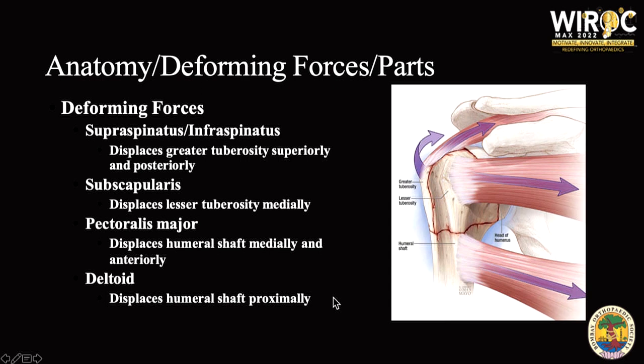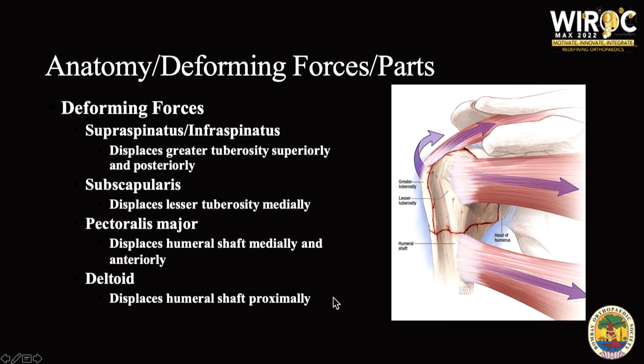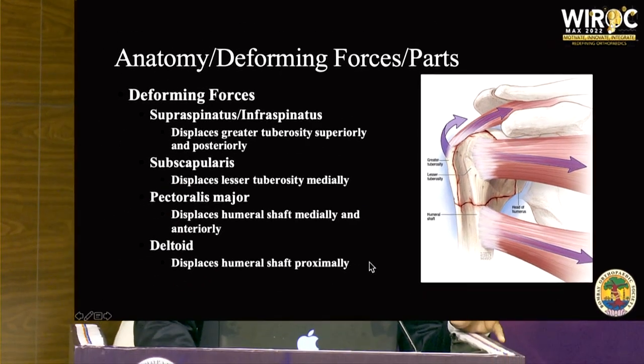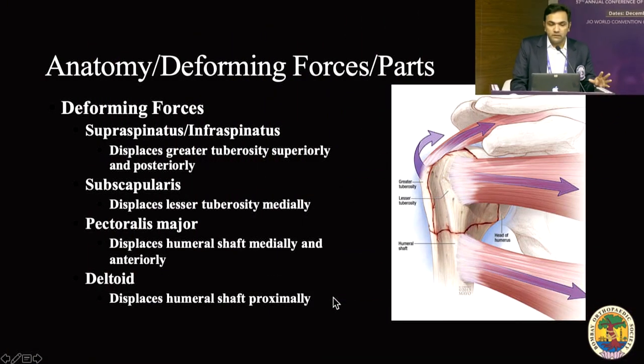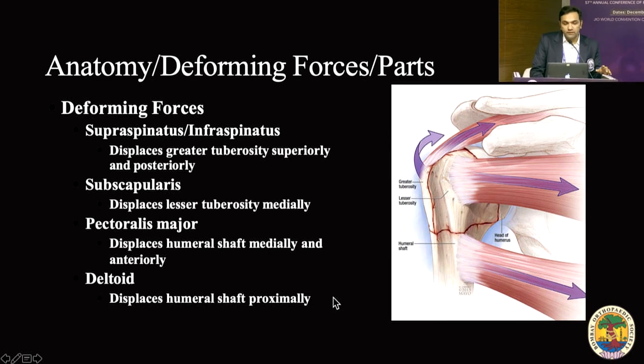The supraspinatus displaces the greater tuberosity superiorly and posteriorly. The subscap displaces the lesser tuberosity medially. The pectoralis major displaces the humeral shaft medially and anteriorly. And the deltoid displaces the humeral shaft proximally. So we have to create a balance among these deforming forces to have a good result with conservative management.